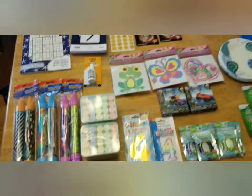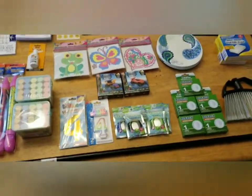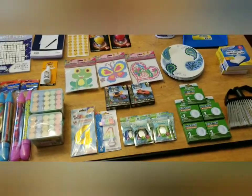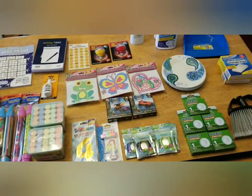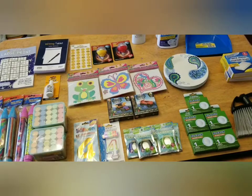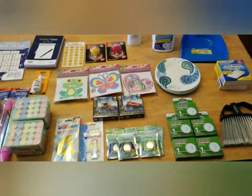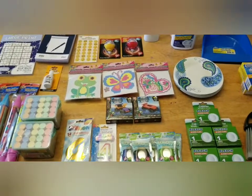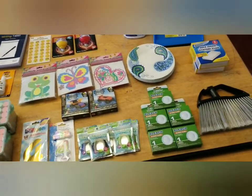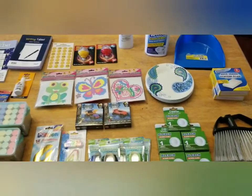So that's everything we got. We spent a little over $40. I think it was 43, something like that. Like I said, I could go in there and spend way too much on so much, but I try to go in there once every 3 months. So it's one of those where the toilet tabs will last us a few months. The magic erasers will last us a couple of months, that kind of thing.